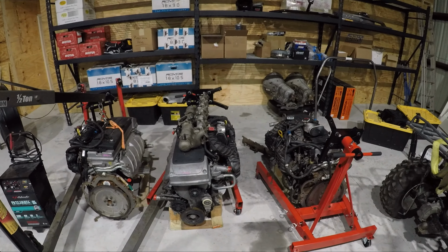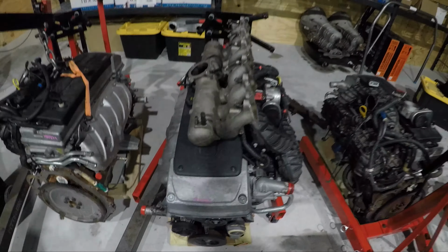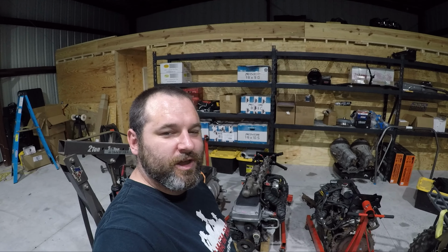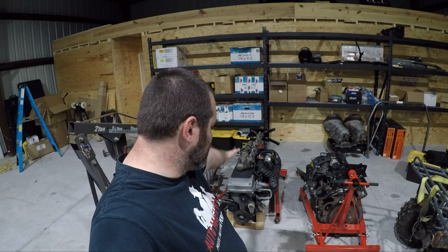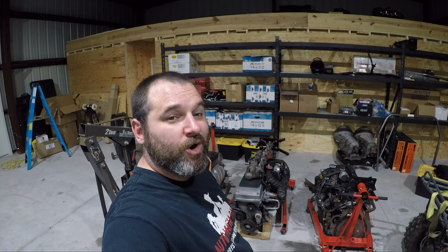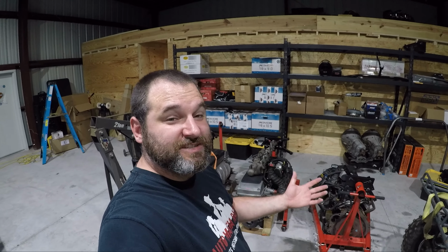All right, here you guys go. If you don't know what these are, it's a Ford motor, and it's Australian. It's a 4-liter inline 6 dual overhead hydraulic cam inline 6 motor. It's the Barra. It's essentially the Australian Ford 2JZ, as it's called.